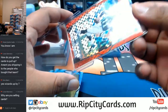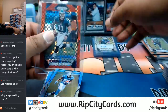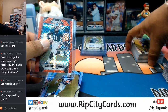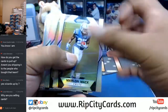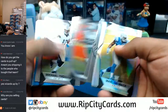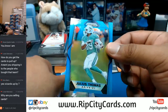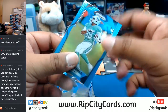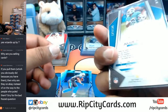I mean, no, listen. We are a box and case breaking operation. But we also have the guy that pretty much gets all product for us. He's super big into the hobby. He collects all kinds of cards. So sometimes he buys products and he'll just have us rip it just for him. So the cards you see for sale are either his or cards that people did not pay for. Julius Thomas of the Dolphins, number /199.